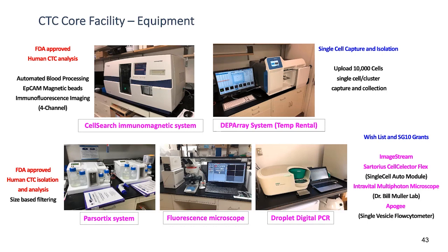Besides CellSearch and DEPArray, we have the Parsortix one, which means we do live cell analysis. You get the blood from the patients, run it through the channels of this machine, and separate the cells depending on size, to get rid of the red blood cells and white blood cells and keep the bigger ones, the tumor cells, behind. Then we recover those and do the next step.